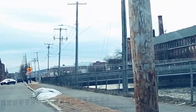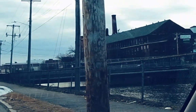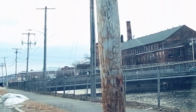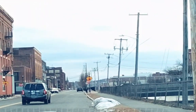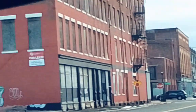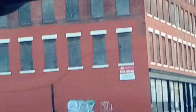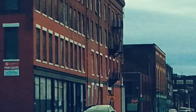We were slightly past a building that was called the Flatiron, the headquarters of the American Writing Paper Company, which was a conglomerate of paper companies around the world. In the gap on the left-hand side, right beyond the fire hydrant, there was Holyoke's third post office, the third central post office of 4.